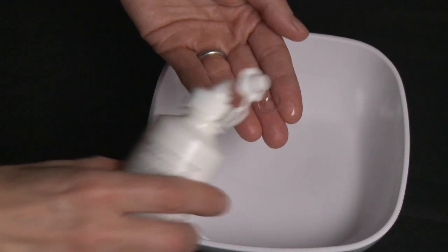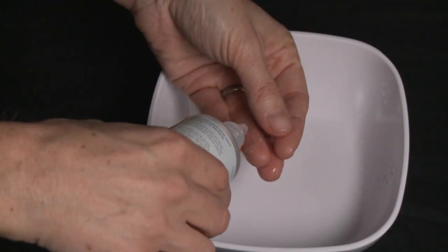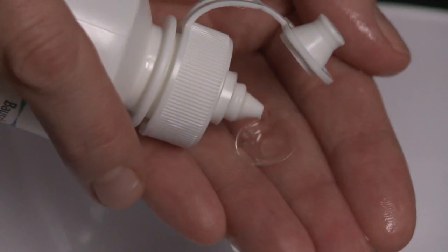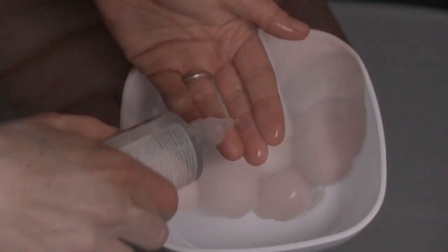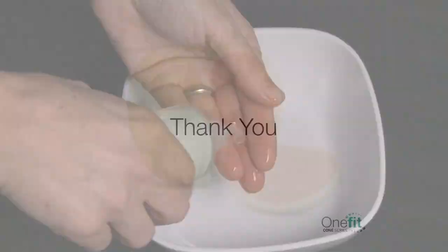To clean, apply a few drops of an approved GP lens cleaner on both surfaces and gently rub the lenses between the fingers or in the palm of your hand for 10 to 15 seconds. Rinse off the cleaner with saline and proceed with conditioning. To condition, use the same method as cleaning. Apply a few drops of an approved GP conditioning solution and rub each lens for 15 to 20 seconds. Rinse lens with non-preserved saline solution. The trial lens is now ready for use.